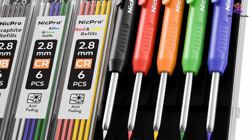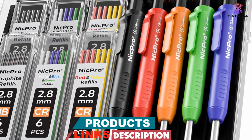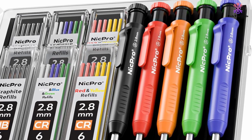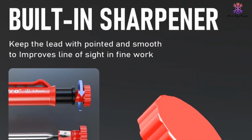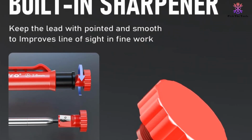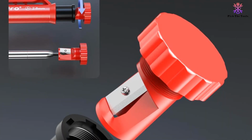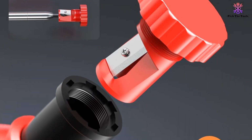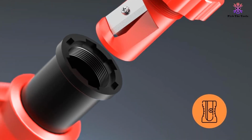The sharpener is conveniently screwed into the top of the pencil, ensuring it doesn't get lost. The set comes with refills in 5 colors, allowing for clear lines on various surfaces. Ideal for woodworkers, contractors, and craftsmen, these pencils are a valuable tool for any project. The set offers great value and functionality, with a rating of 4.85.